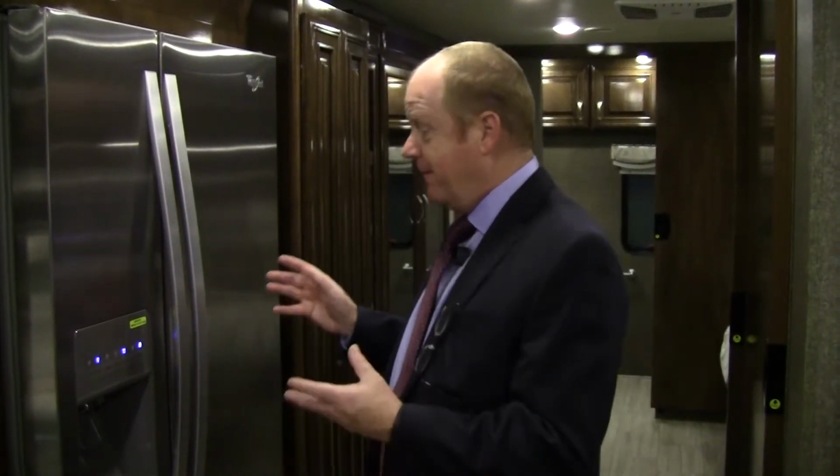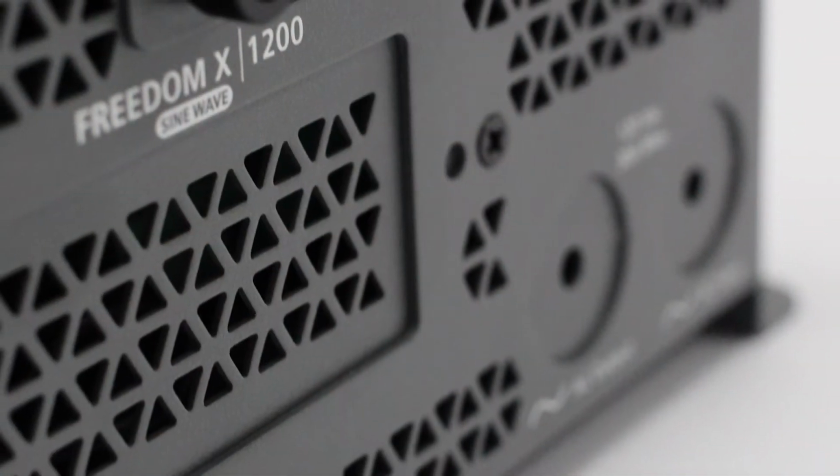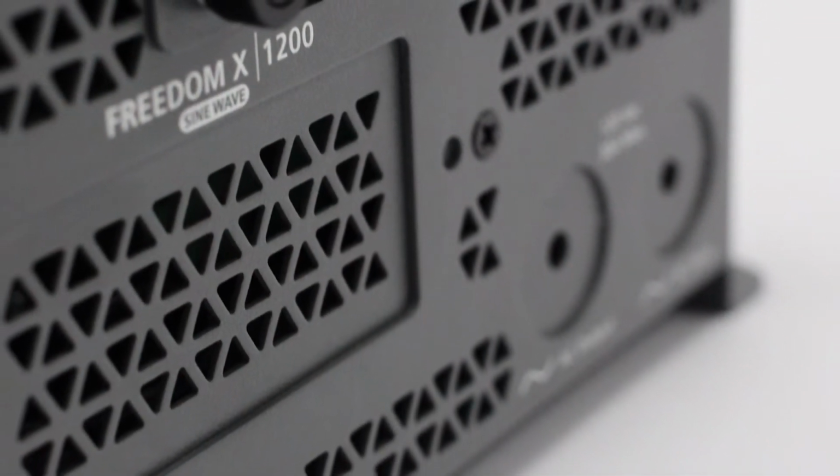A big thing in our industry right now, and a main focus for Thor Motor Coach, is these residential refrigerators. Our customers absolutely love them. So very important. Nice thing about it is you're not using a lot of your LP propane to run this particular piece. One of the key ingredients to make it work: a Xantrex inverter. And we like the Xantrex inverter because we know that it's going to have enough juice to power this piece.